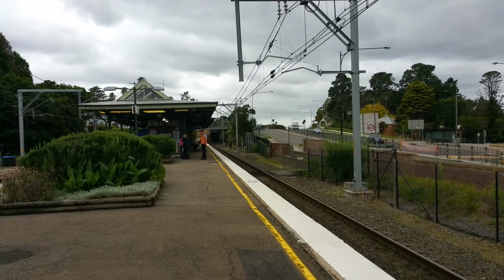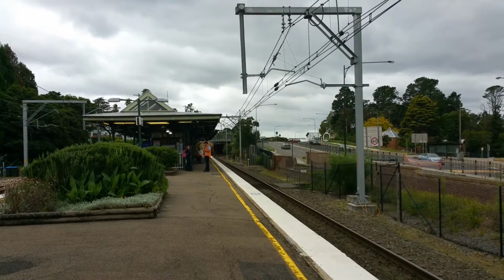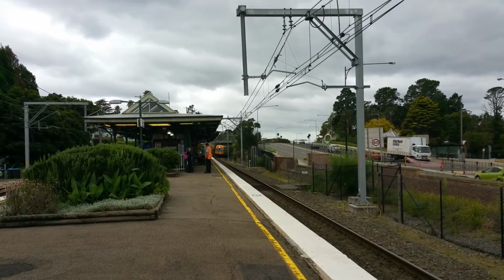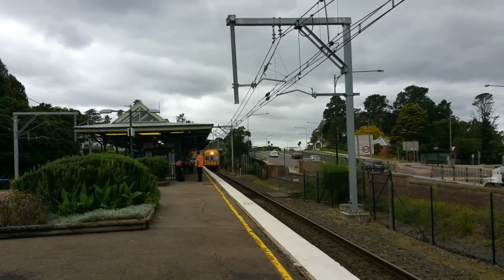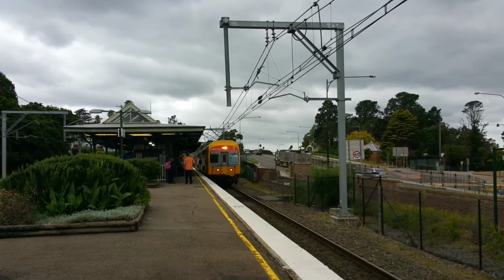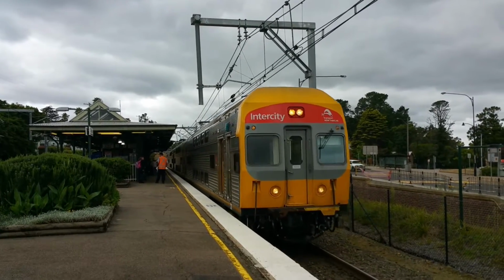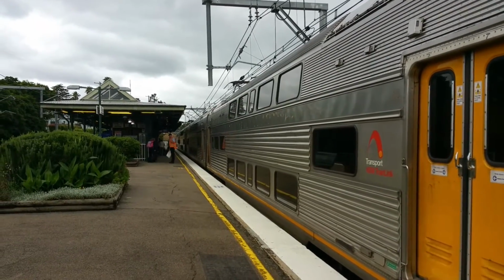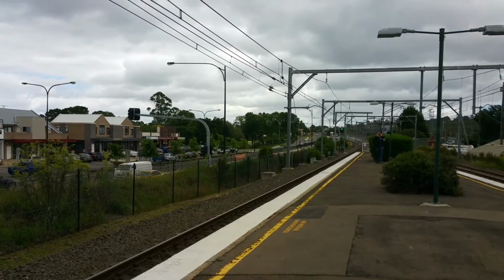We should have a Lithgow train approaching platform number 2. We'll be stopping at Bullaburra, Wentworth Falls, Lawson, Katoomba, Medlow Bath, Blackheath, Mount Victoria, Bell, Zig Zag and Lithgow. The set is V6. V6 now departing platform number 2, Lithgow service.